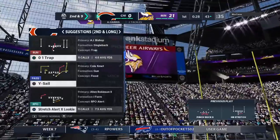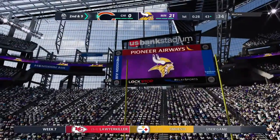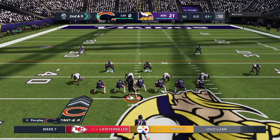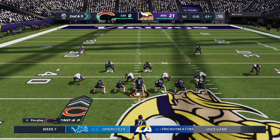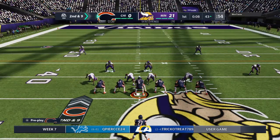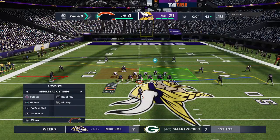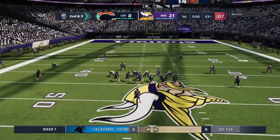Anthony Harris. No doubt about it. A really nice job there by the defense, not allowing him to get to the perimeter. But that means your defensive ends, your outside linebackers, the guys that you pay big money to sack the quarterback, they also have to have interest in the running game as well. And they did a nice job there of holding the point of attack and not giving ground.